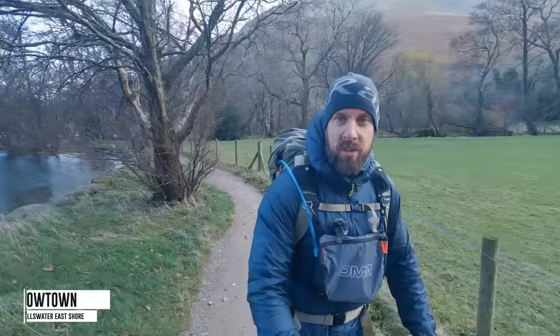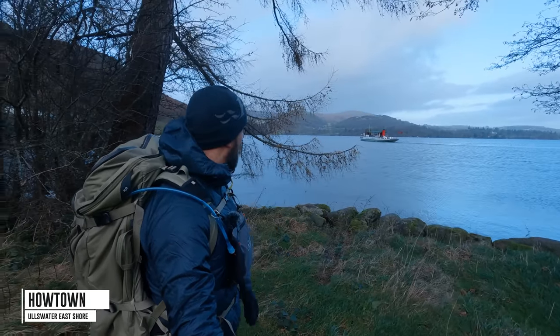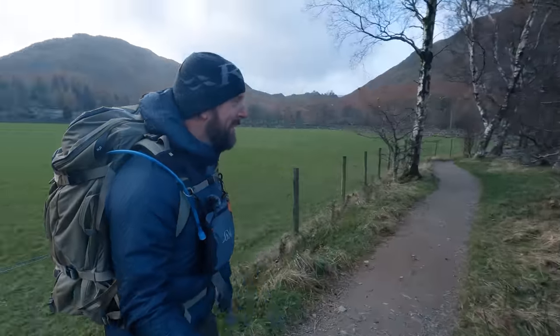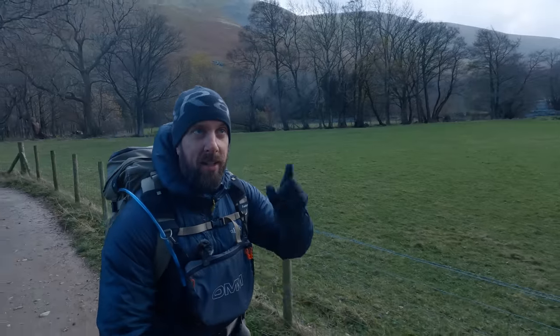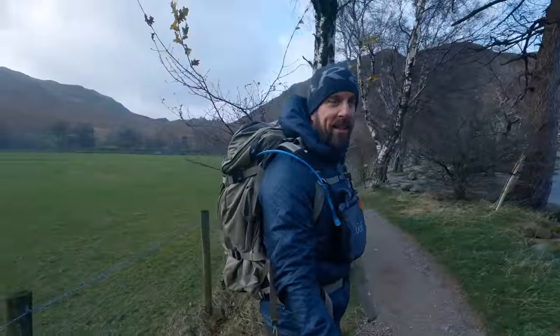Right, here we are in Howtown. Let's just wave goodbye to the boat. Back off to Glenridding. But we're off up to Hallin Fell, which is just behind these trees here. Can't really see it, unfortunately.